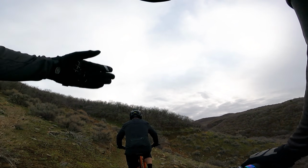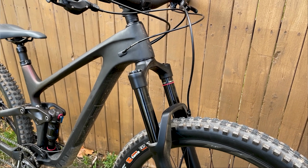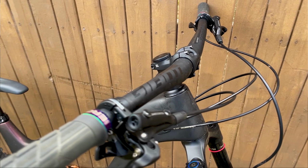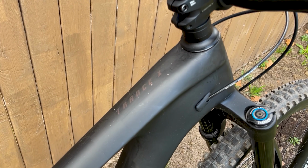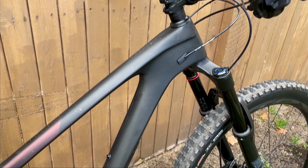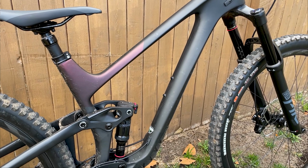So 135 millimeters in the rear, 150 up front. It's just a good do-everything trail bike, and it climbs awesome. I'd say it climbs, I don't know, as good as some 120 millimeter travel bikes. Just feels really efficient and scoots up the trail awesome.